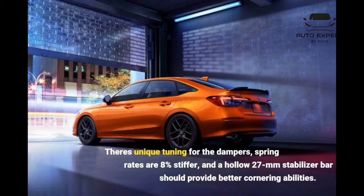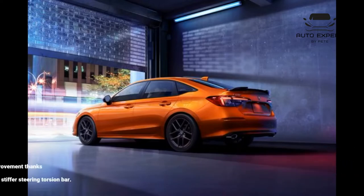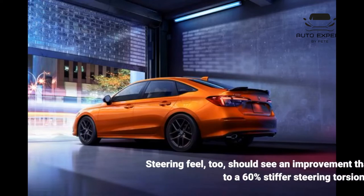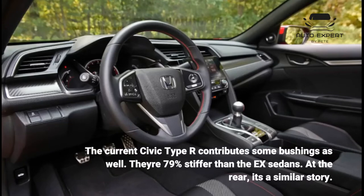There's unique tuning for the dampers, spring rates are 8% stiffer, and a hollow 27mm stabilizer bar should provide better cornering abilities. Steering feel, too, should see an improvement thanks to a 60% stiffer steering torsion bar. The current Civic Type R contributes some bushings as well. They're 79% stiffer than the 10th generation's.